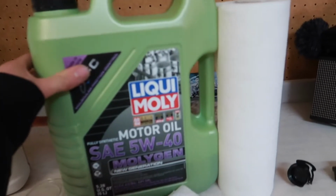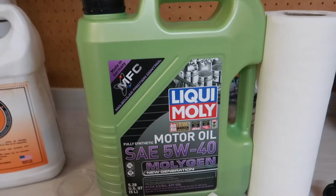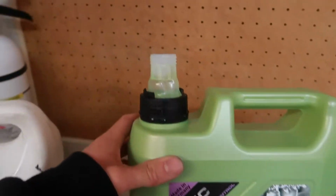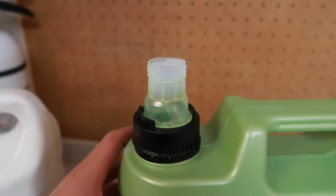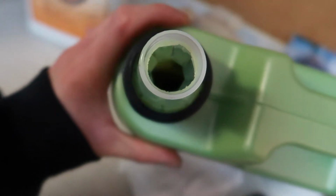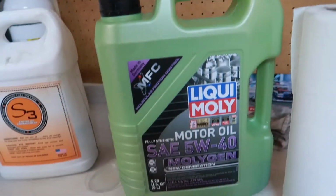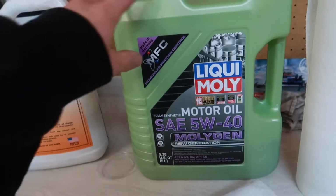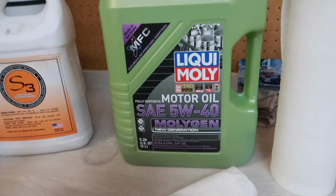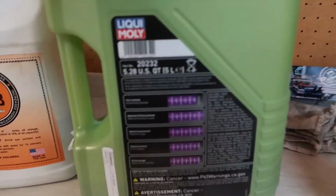Like I mentioned, Liqui Moly Gen 5, 40 weight. What's crazy is, other than this bottle being engineered awesomely, it's spill free, and not only is it spill free, the oil is actually a highlighter green, which is crazy. But from what Tyler told me, the reason why it's green is so you can use a UV light to detect any oil leaks. So that's a plus.